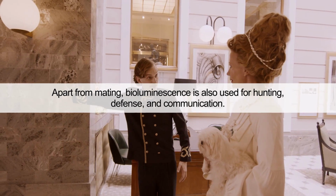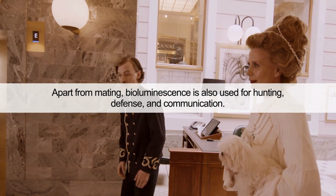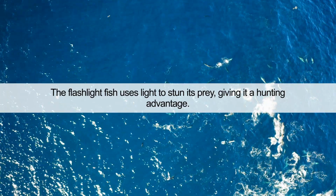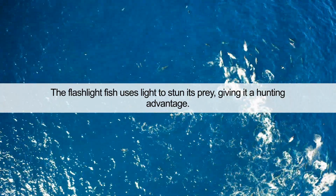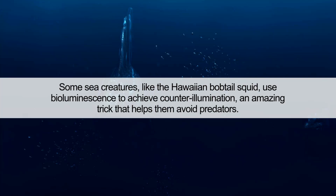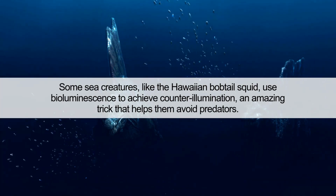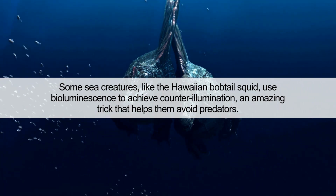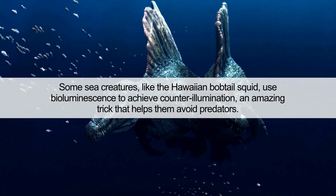Apart from mating, bioluminescence is also used for hunting, defense, and communication. The flashlight fish uses light to stun its prey, giving it a hunting advantage. Some sea creatures, like the Hawaiian bobtail squid, use bioluminescence to achieve counter-illumination, an amazing trick that helps them avoid predators.